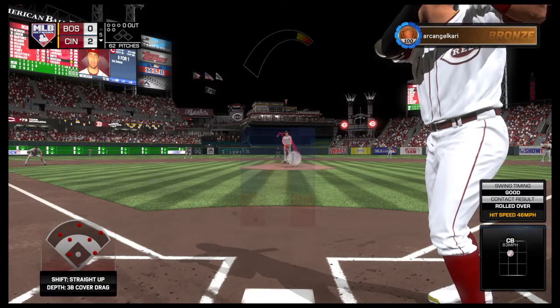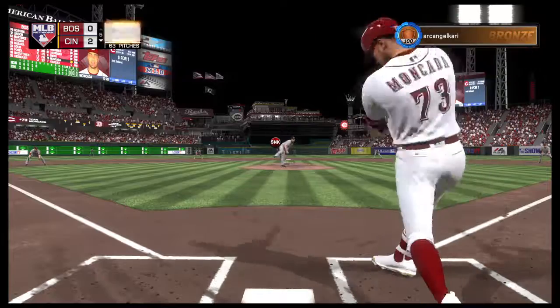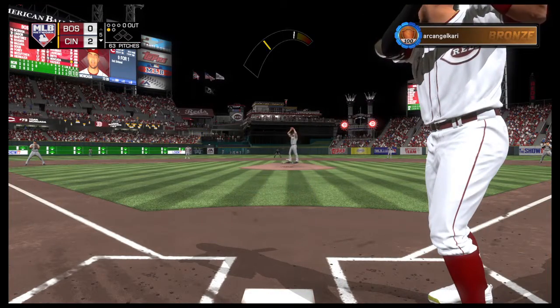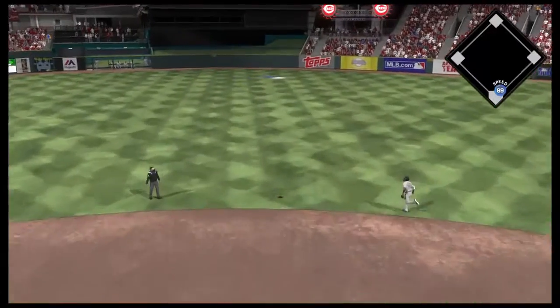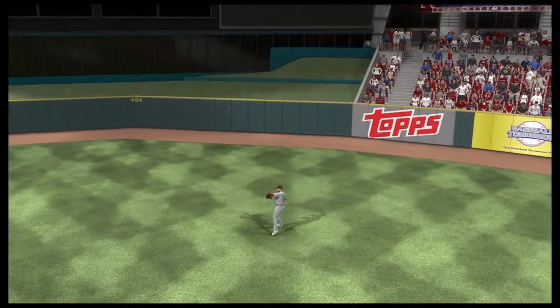Striding in, Yoan Moncada. He'll lead things off as we begin the home 5th. Swing and a miss on the sinker, 0-1. Into the windup, here comes the 0-1. Lifted in the air to center. Kiermaier's got a read on it. Makes the play, 1 away.